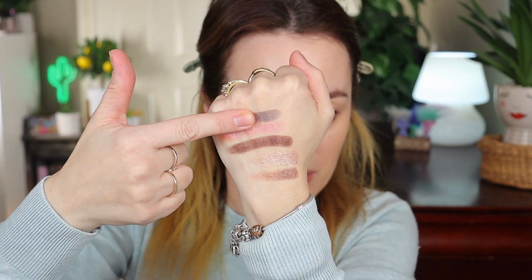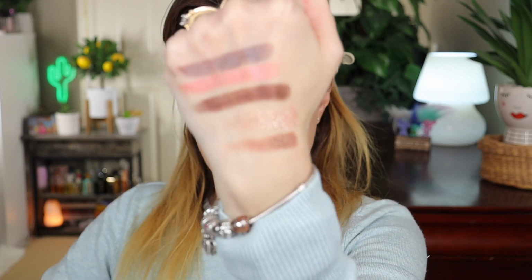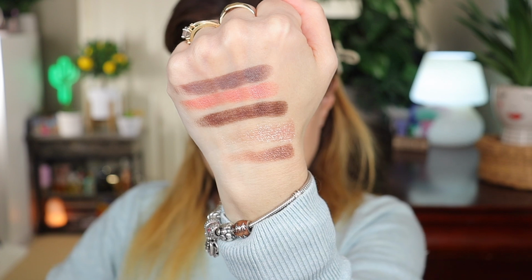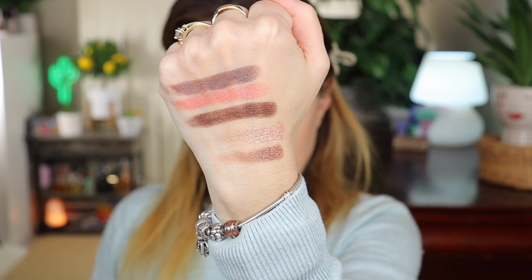Now I'm just going to do one eye look with this, but here is a close-up of what the shades look like. And I turned the lights off so that you guys can actually see it better. So you can see. So pretty. I love them. I'm trying to use as many shades as I can to create a nice eye look. I'm sure you've seen enough eye looks with this palette since it already came out.